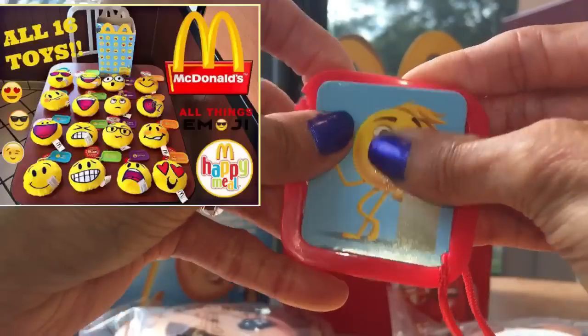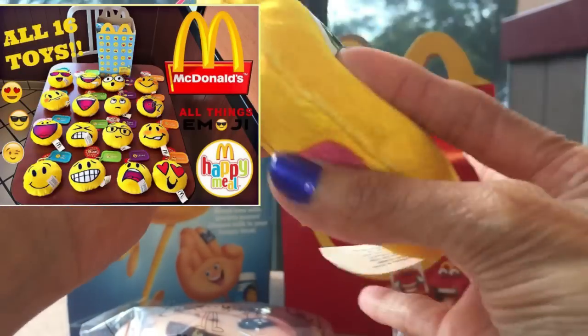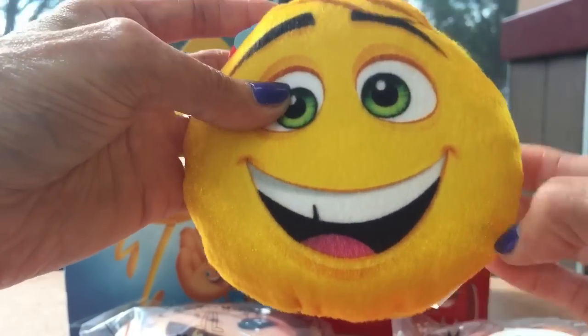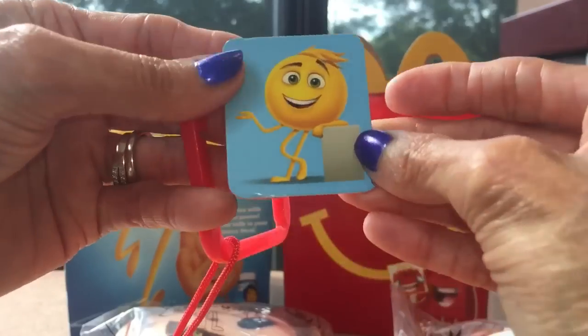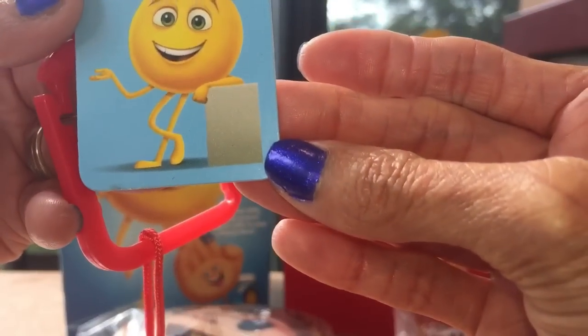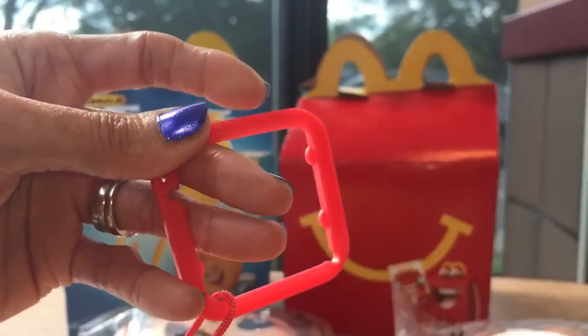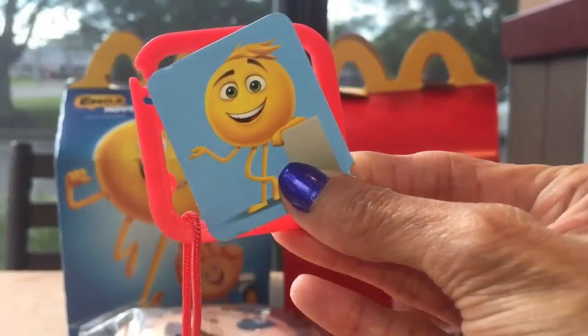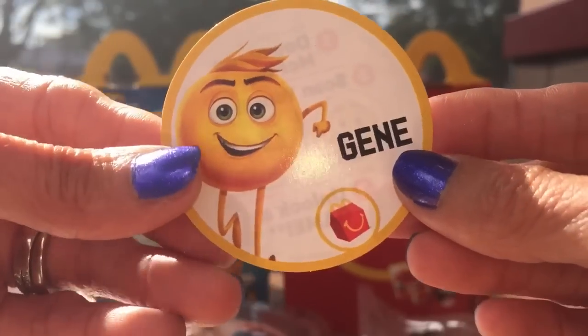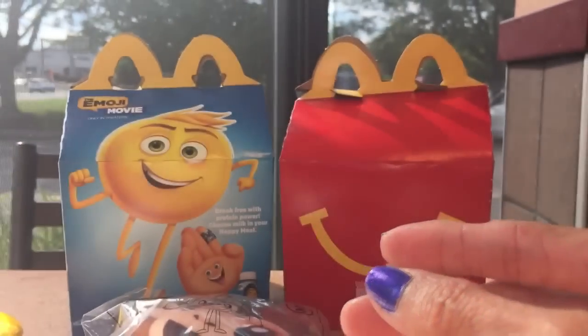Yes, we did an Emoji McDonald's video. Go and check that out. That was a couple years ago now, right? Or was it last year? Oh, look. Last year. Gene is holding, what is he holding? I think he's leaning on something, like an iPad. Looks like an iPad, right? And also he came with a disc, his disc popped out. So we'll put his disc next to it.